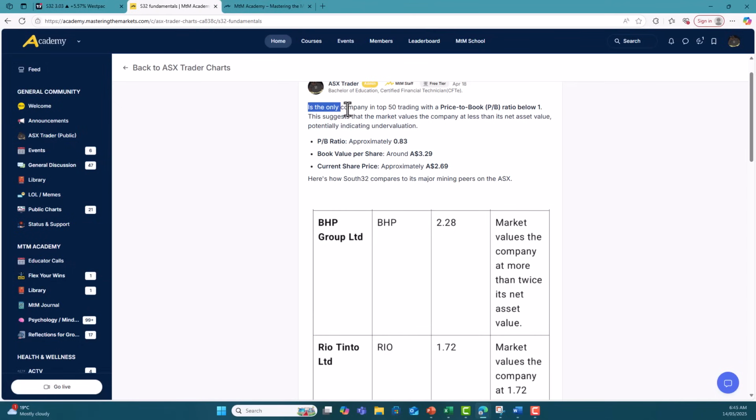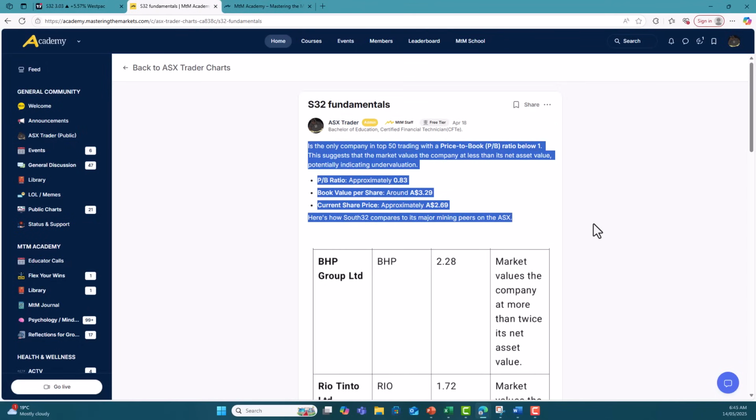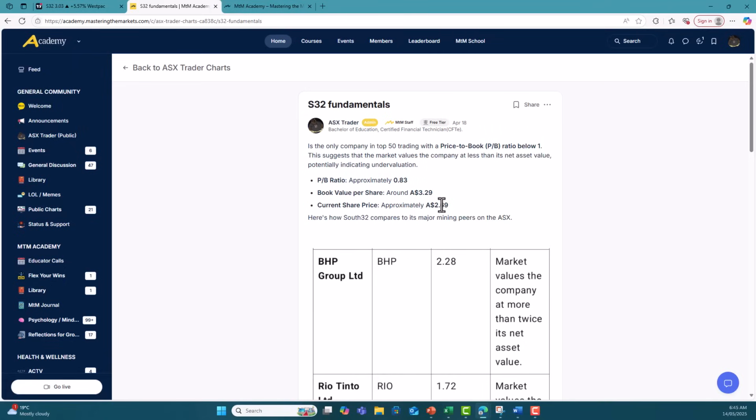And then I realized that South 32 was the only share in the top 50 that was trading below its book value. Book value means that if they were to sell all the assets today, it would be valued more than what it's currently trading. Book value is $3.29. It was trading at $2.69. So there's a disconnect between the value of the assets and the value of the price.